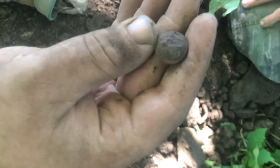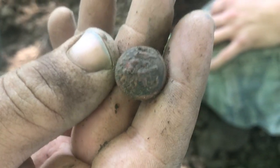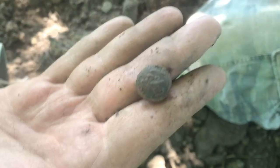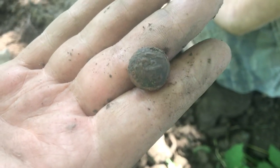So what are those dated? They're post-Civil War, like 1880s. Really? Oh, that's beautiful. You can see an anchor on it. Yes, dude, I threw all mine away. Nice, Ty. Oh, that's right. Dude, I'm so glad I got Tyler on the relics, guys.